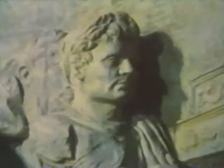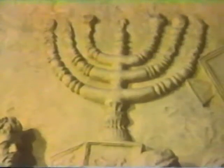A reproduction of the relief on the Arch of Titus in Rome shows Roman soldiers in a victory procession after conquering Jerusalem. The Romans thought that the exile of the Jews would mean the end of the Jewish people. But what they thought was the end proved to be a new beginning. The loot removed from the temple included the candelabrum carried by the Roman soldiers in their victory procession. This candelabrum has become the symbol of renewed Jewish nationhood.